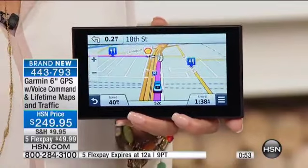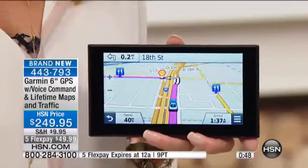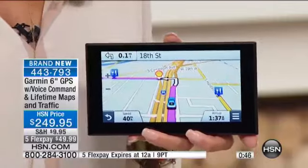Yeah, and it tells you the street, not in so many feet. Like, who knows? And you're like, where is it? Right. Is this the street? Is this the turn? Exactly. So let's take it to Starbucks.